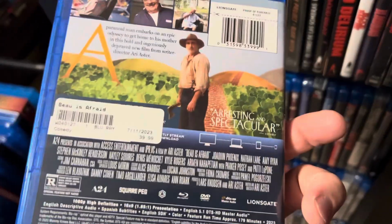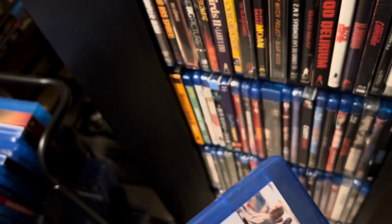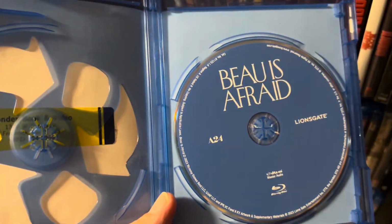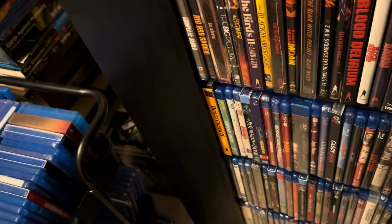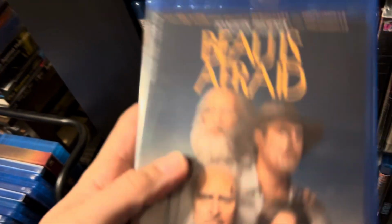Beau is Afraid. I still haven't checked this one out yet. I got it used, some former rental copy. And it only has the Blu-ray, it does not have the DVD, so it is what it is. If I find a better release for cheap, I'll just get rid of this one.